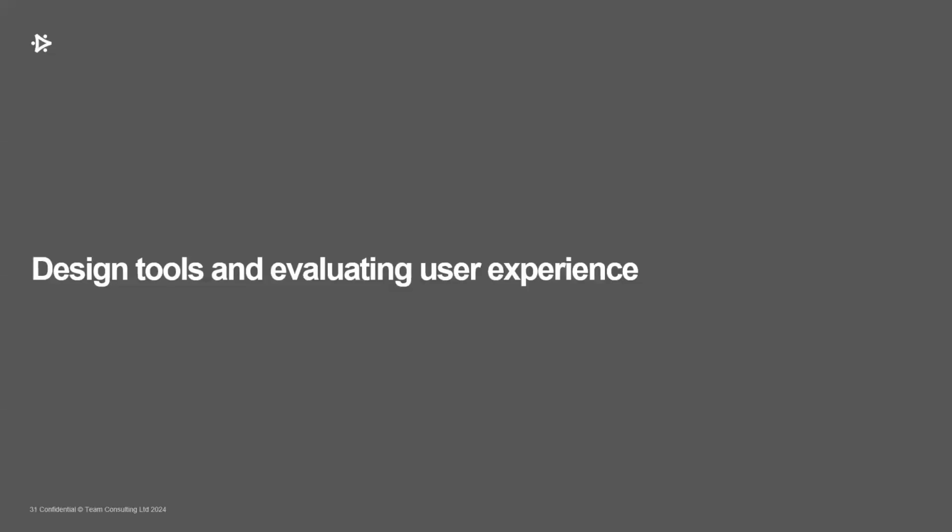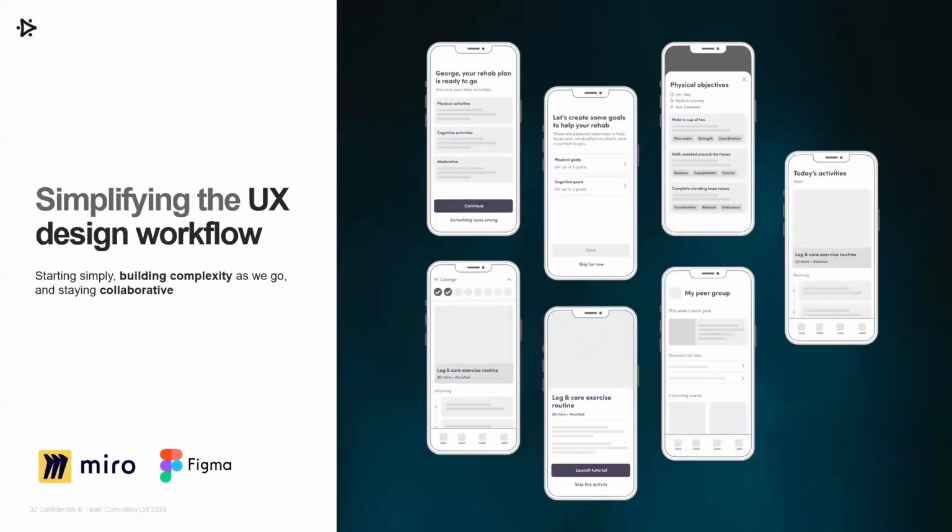So to wrap up this middle section on UX design, I just want to share the design tools we use and how we go about evaluating user experience. Increasingly, we're using two main tools to simplify the UX design workflow. As a consultancy, it's very important for us to work in a highly collaborative manner. I'm sure many of you will have come across Miro and Figma.